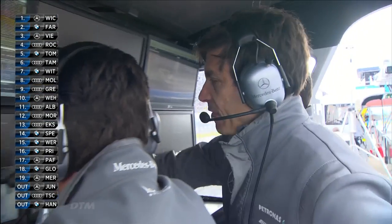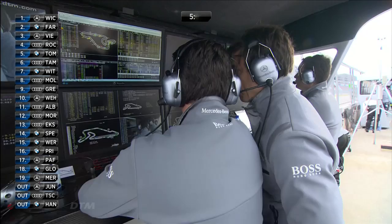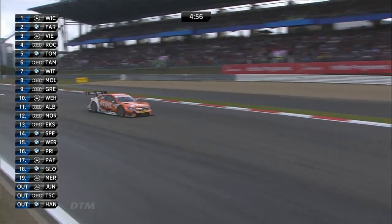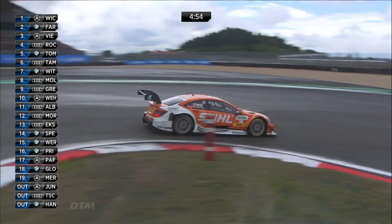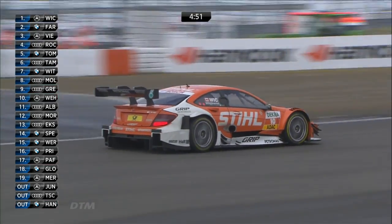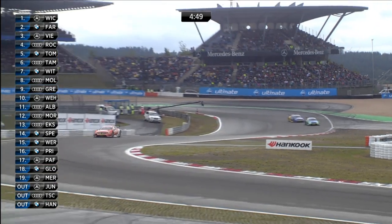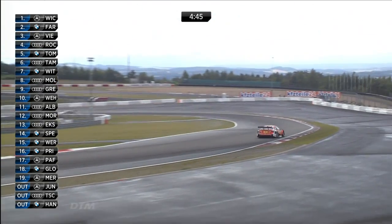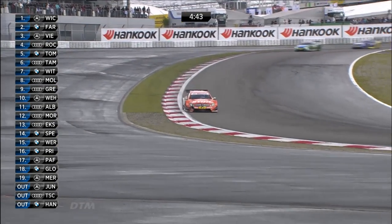Toto Wolff, boss of Mercedes racing division these days, formerly a director at Williams Grand Prix, of course an amateur racing driver. Some quite good results in GT racing in the past in Toto Wolff.